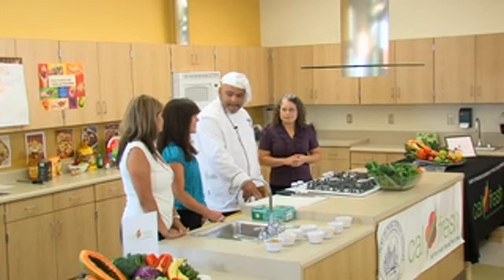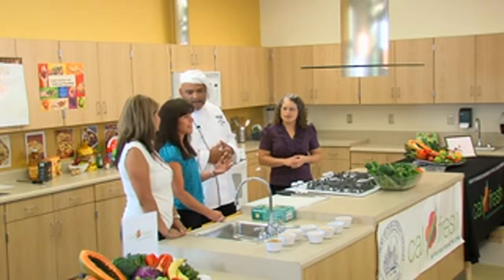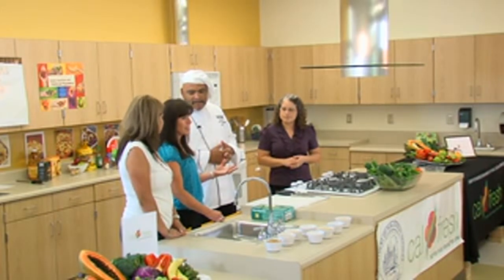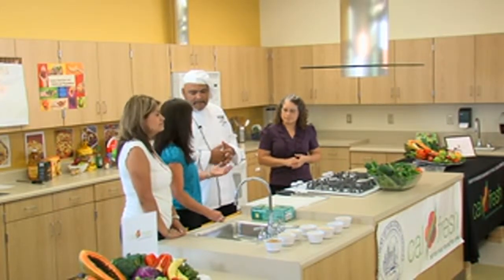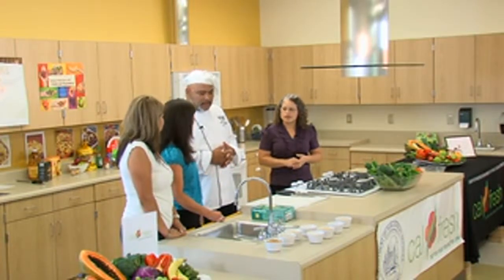A lot of times I even look in my refrigerator to see what leftovers I have. If I had some leftover chicken, I can chop that up to put into something, then I'll make my list according to what I have in the refrigerator.